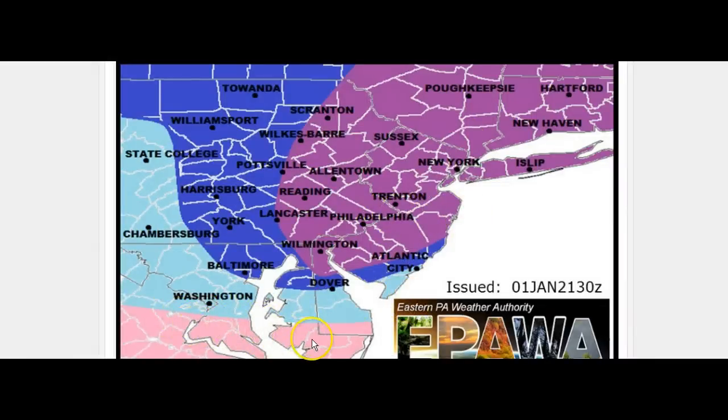Here's our final call map. This area down here we have for less than 3 inches of snow. There's going to be some mixing with rain down here between Washington and Baltimore and all the way up to State College. This is our 3 to 6 area. And this blue area here is our 4 to 8 area. It's actually a 4 to 8 plus area. And this area here is 6 to 10 plus.